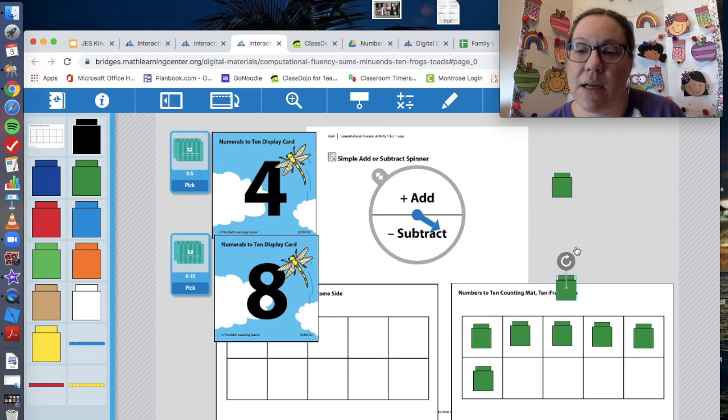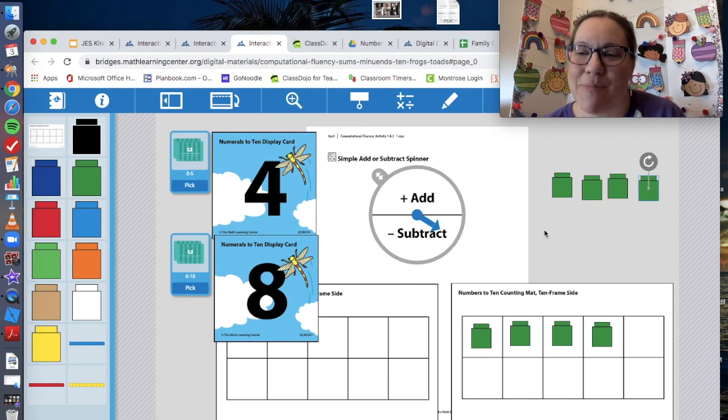1, 2, 3, 4. 4 frogs went for a swim. How many frogs are left on our log? 4. Good job. So watch Miss Morris.